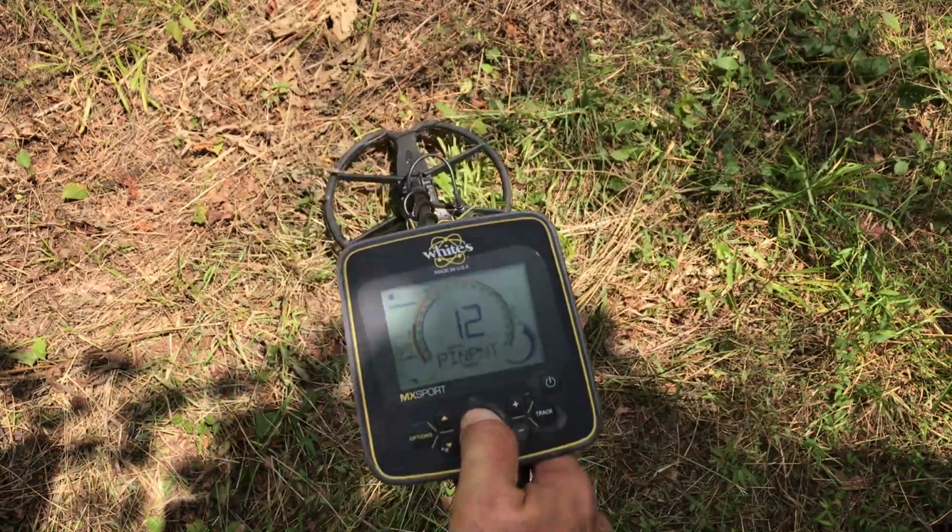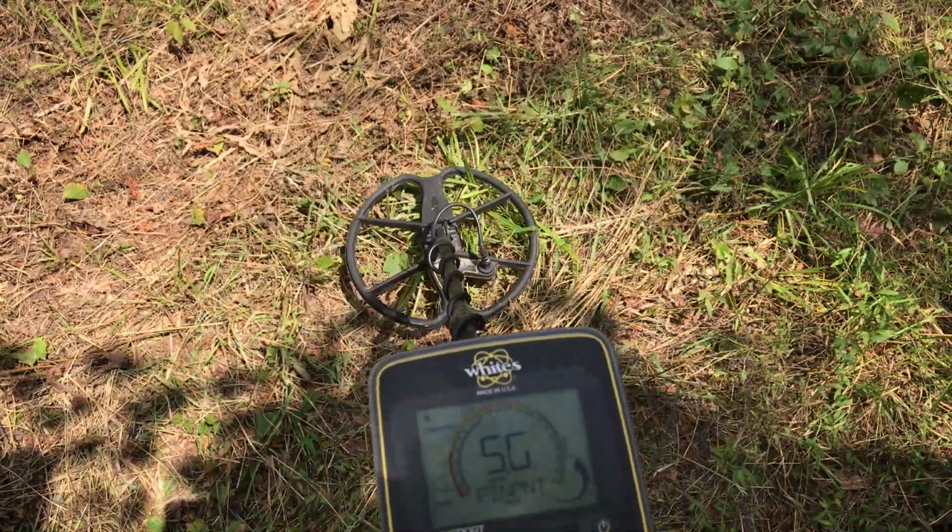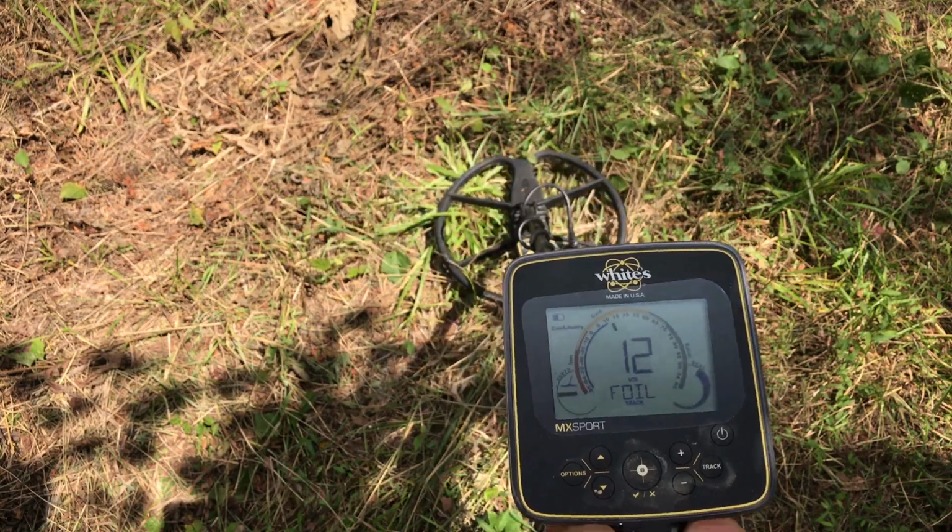Super responsive. It's right there. It's not real deep, at least from that reading there.